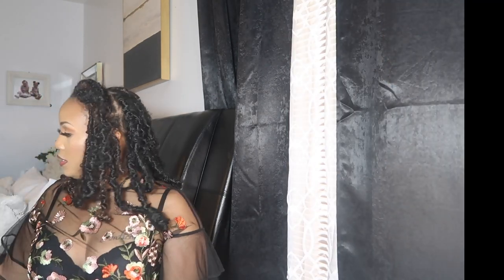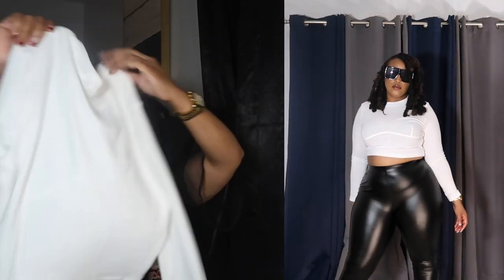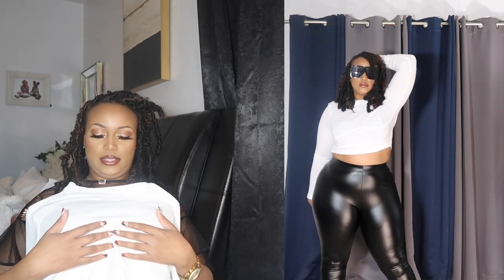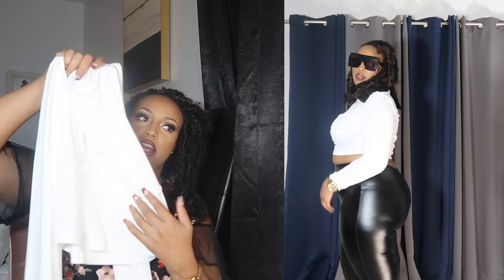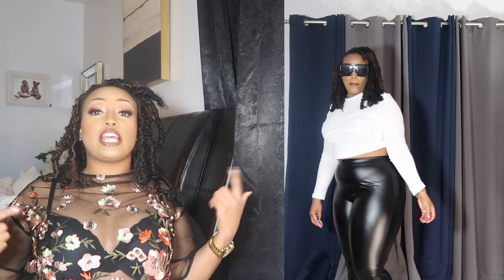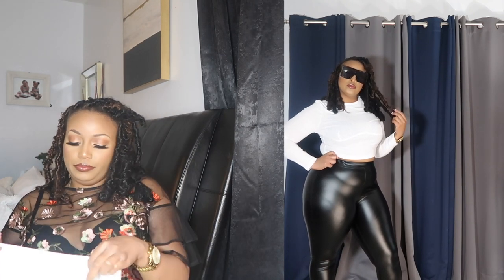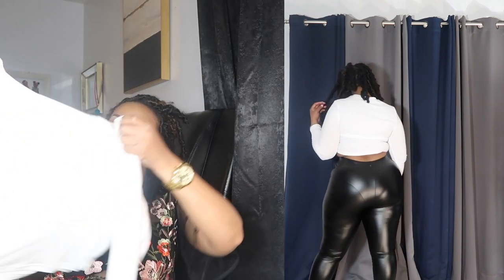Next, we have this white long sleeve shirt. This is the Shein Solid Crop Slim Tee. I don't know if you guys can see that, but it has the stitching right here, right underneath the boobie, like the curvature. It's a cute little stitching that goes right underneath the boobie part of your torso, I guess, whatever. So it has that.